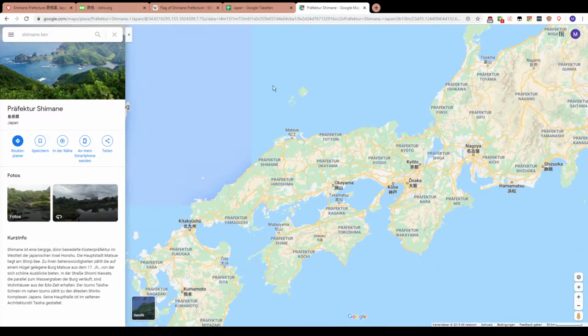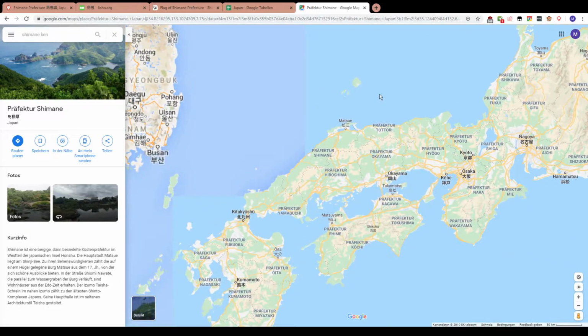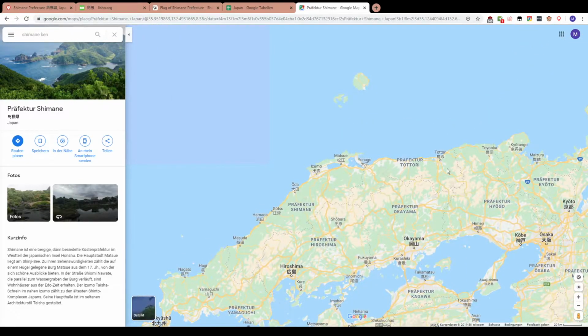Which is also interesting because those islands here, they are actually Shimane and not Tottori. And that might be because this border shifted east. And it looks like it doesn't really make sense that this island is Shimane.